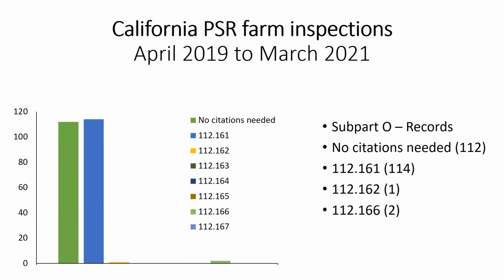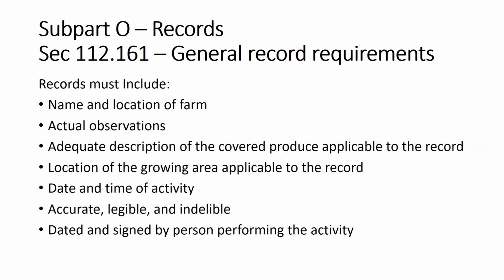Some of the other common observations during the inspections was related to subpart O, which is referring to records in general. I just wanted to point this out because there are specific criteria, specific information that needs to be on those records you're generating for your biological soil amendments and for other activities. And so clearly there were some farms that didn't have all of that information on those records. There were 114 observations related to section 112.161, which is the general record keeping requirements.